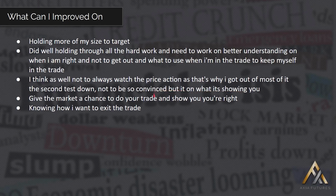Or rather, hold the trade and let the market give it to you and show you what it's going to do, and know how I want to exit, because I change my mind a lot when I exit the trade. Like that trade there, I shouldn't be exiting like that at all. I think I should be holding a lot of it all the way, and having that patience and confidence, and the stamina to sit through all that pain and then get paid well. It's just having that better stamina throughout the trade.